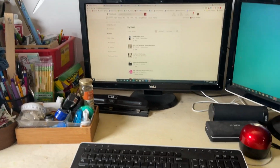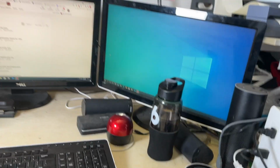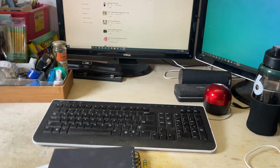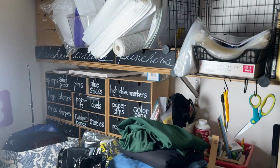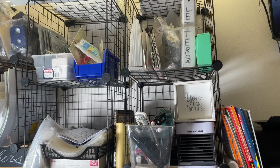Okay, let's start with my desk. It's kind of still teachery, but I still grade in here and do little Zoom meetings in here. So I do still have some stuff from school, but actually this is a really cool table. JT made it for me, and this is how I organize just packing stuff, things that I want to sell but I haven't gotten to.